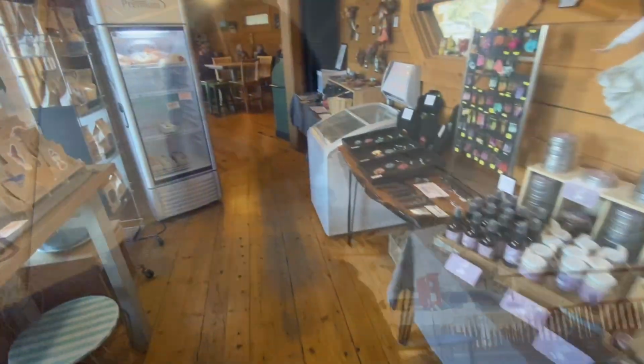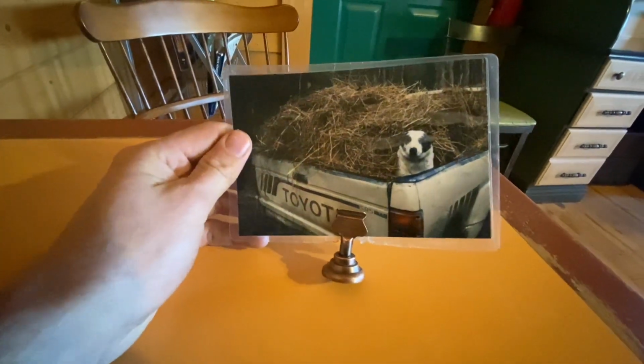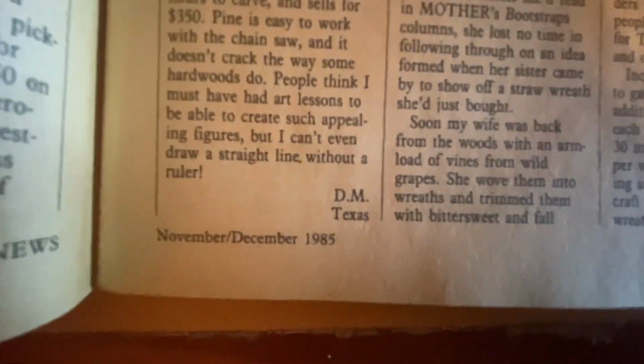Today I'm stopping at this place called Roots Farm Cafe in Tijeras. The parking lot's actually packed for a little local place, so that's really exciting to see. The table marker they gave me is this dog hanging out in the back of this truck. It's pretty cool. So they have a magazine here from 1985 to look at.